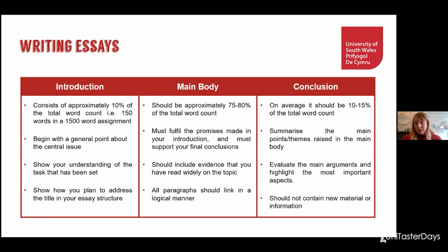And then the main body of the essay is the biggest chunk of writing, and it must fulfill the promises that you've just made in that introduction. It needs to evidence that you've read widely, which is why we've looked at those reading techniques, and also the paragraphs need to link in a logical way. Sometimes you've got to just get everything down on the page, and then you can go back and structure it and make it flow. That's okay.